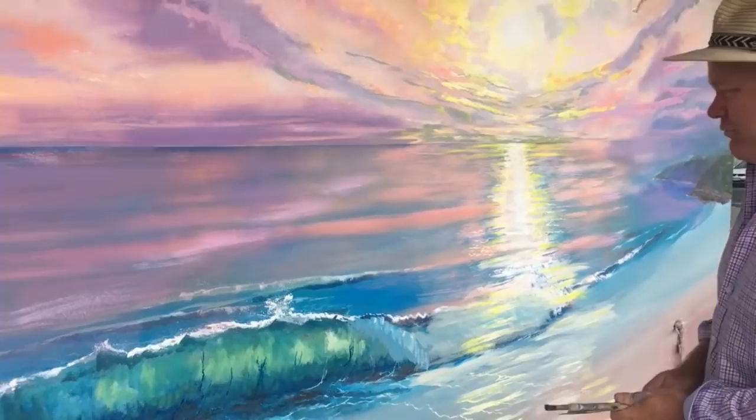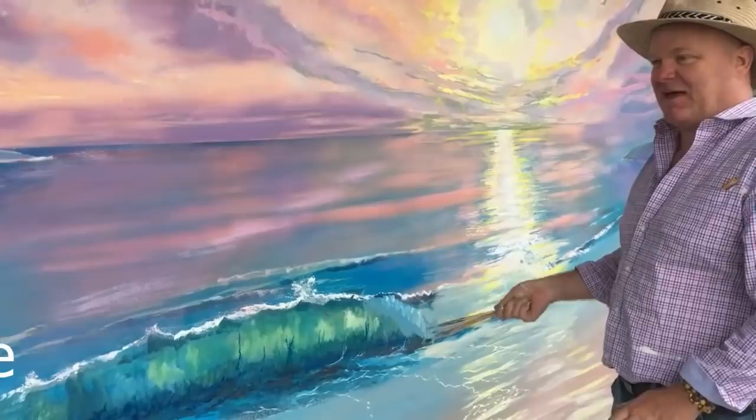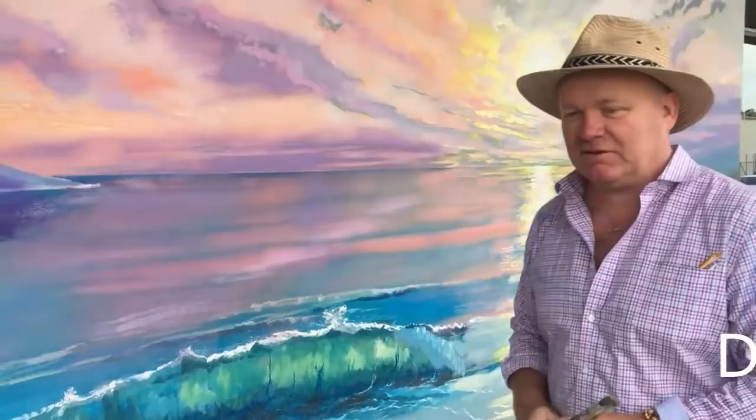I've recalibrated this wave. I thought it sort of broke a bit early, so I'm just going to fix that later on. But this is starting to pop now. It's starting to put the oranges and the yellows and things like that in it. And yeah, Clement's really happy. And I've got to get his red Audi in somewhere.